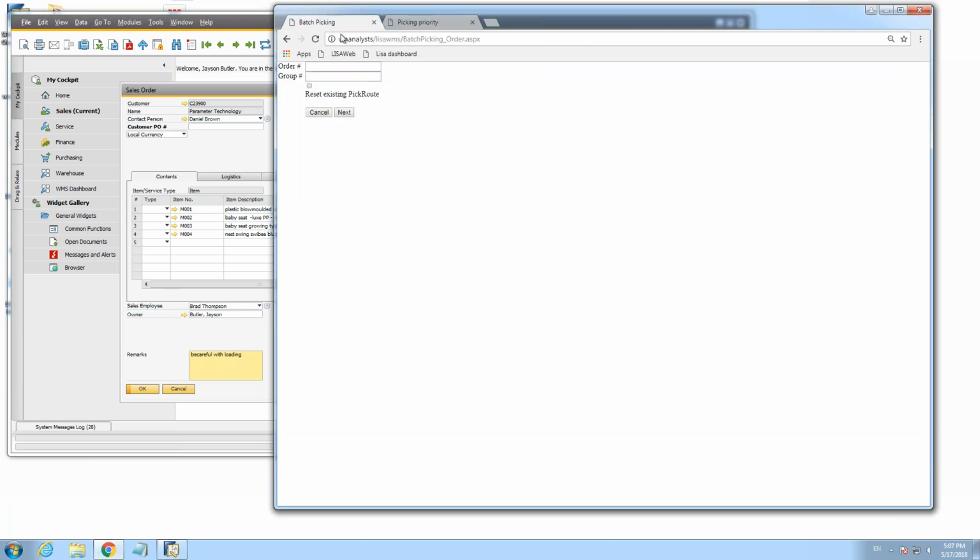So I go here in my handheld, put in 495. If it was a group, I could put in the group number and I would have a series of orders. In this case, I'm putting in the order. I say next, and now the system says, okay, select the zone where you want to start picking this sales order. In this case, it's the case zone where I have to pick, because probably they're only in the case zone. This is my customer.